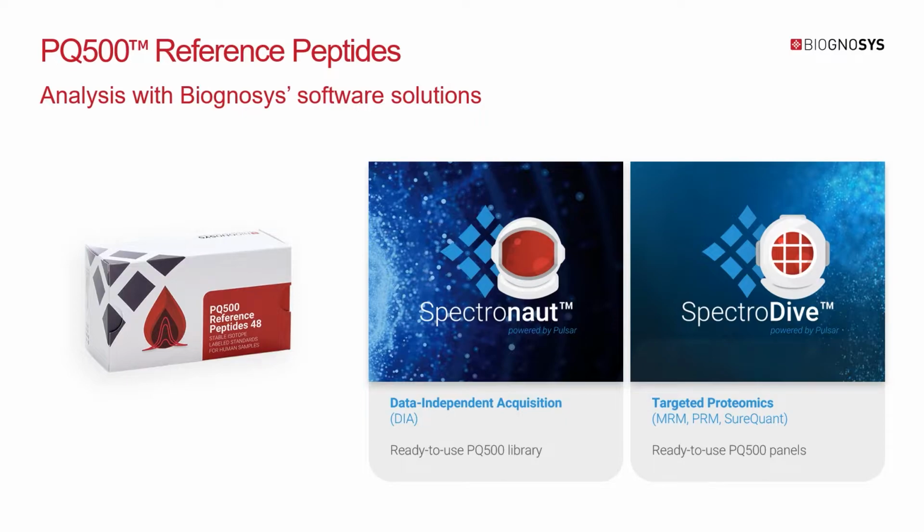The PQ500 Reference Peptide Kit can be used for absolute protein quantification in the targeted proteomics approaches, MRM, PRM, and SureQuant. Furthermore, combining PQ500 with data-independent acquisition workflows will enable deep insights into the plasma proteome. All of those assays are available in Biognosys software, SpectroDive for the targeted workflows, and SpectroNaut for DIA proteomics. The PQ500 kit contains transition lists and spectral library for method setup and data analysis. Convenient plugins allow seamless integration of panels and library into Biognosys software.